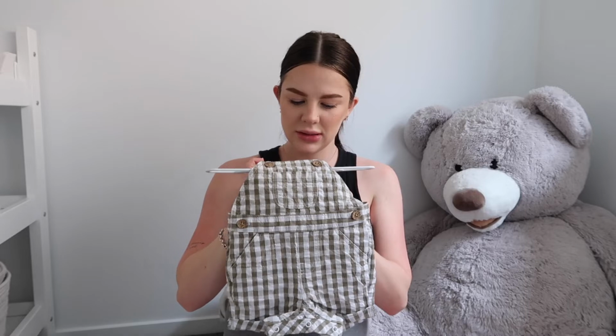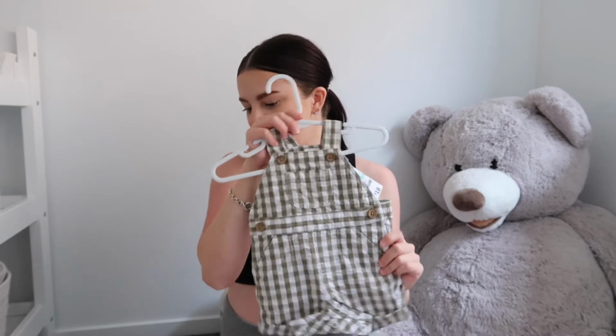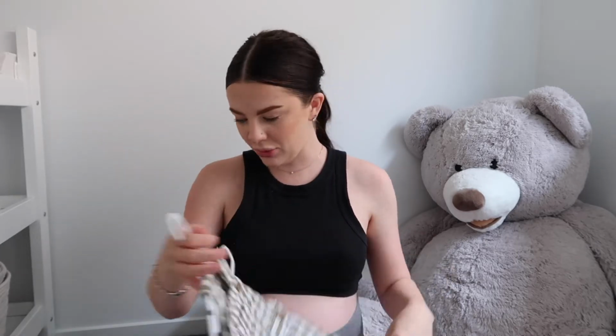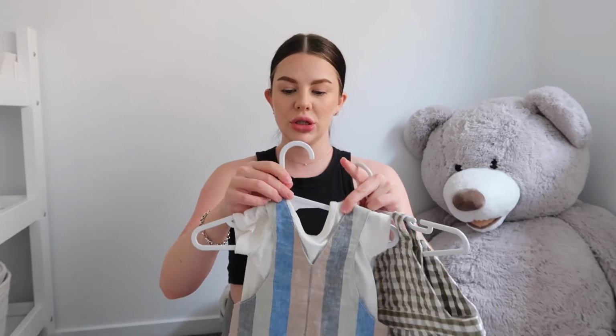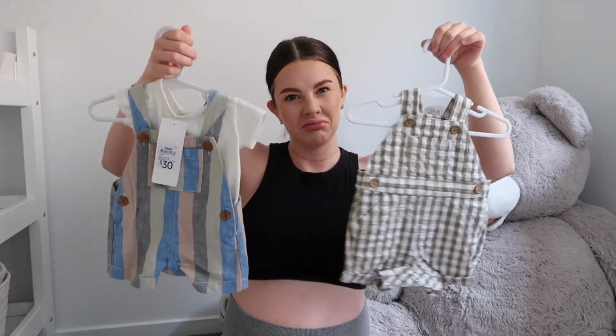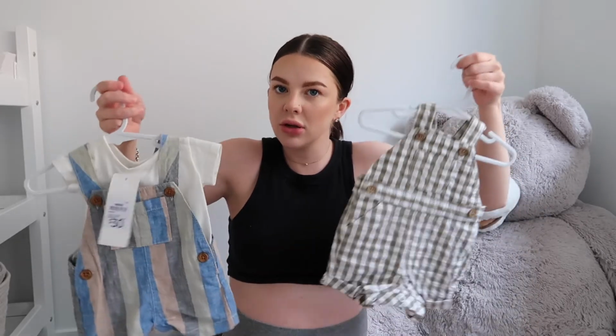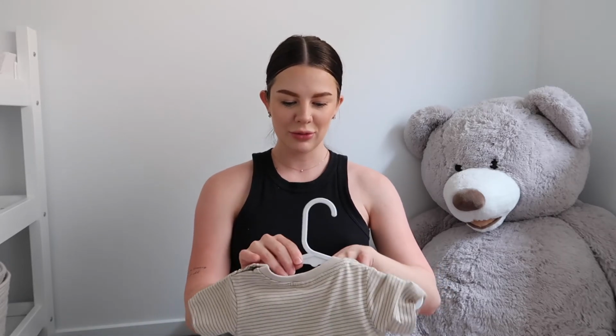This one is a new baby, so 4 zeros, and that was $18. So can't complain about their pricing. Just for pricing references from brand to brand, this little set from Target was 30 and this one from Best and Less is 18. So similar. This one comes with a t-shirt, no t-shirt, but fairly similar pricing wise, but I think Best and Less is slightly more inexpensive.